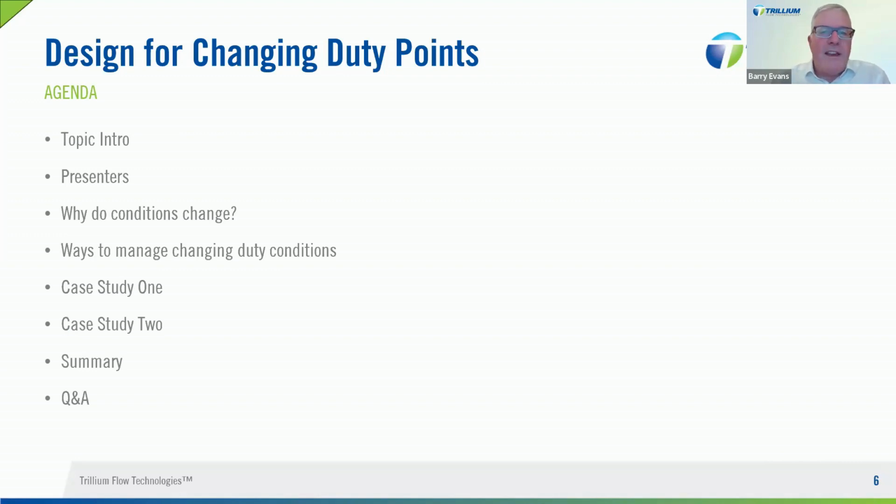So going into today's discussion, it's focused on changing duty points as it applies to centrifugal pumps. Or more accurately, this can be explained as the difference between the design points applied for selection of the pumps at the conceptual stage and the ultimate demand which is placed on the pumps, or the process requirements and duty points dictated from the pump system itself. And the changes can happen through a multitude of different scenarios, some of which we cover in the case studies provided, and Alessandro covers in his presentation in more depth as well.